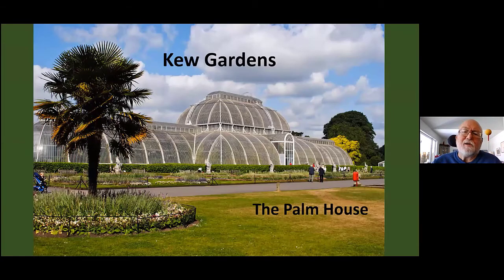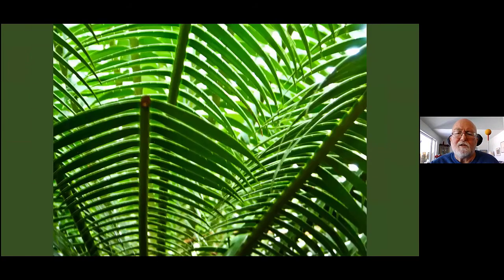And now we get to the big garden, the big botanic garden, one of the biggest in the world, Kew Gardens in the southwest corner of London. There are several different entrances to Kew Gardens, but the one we came in through was quite close to the Palm House, the original big tropical greenhouse, and all kinds of interesting tropical plants inside. You could spend an entire day just visiting 2 greenhouses at Kew. They're absolutely amazing.